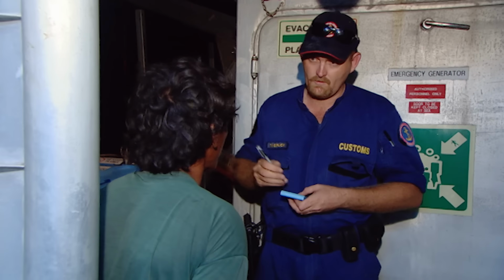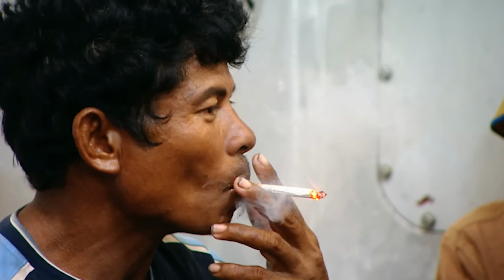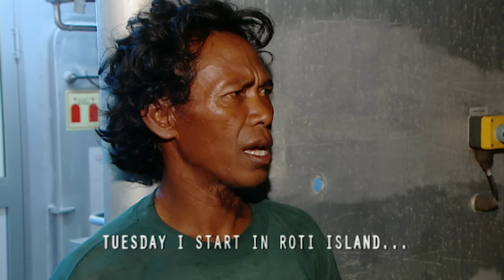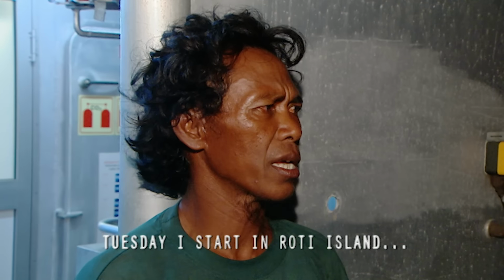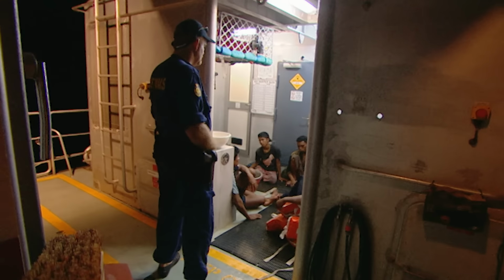As the crew gather evidence against the fishermen, it becomes apparent how significant are the sheer numbers of illegal fishing boats. Tuesday, I start in Island Rote. Maybe 7 boats. 7 boats from Roti? Yeah. Okay. The search for more vessels continues.